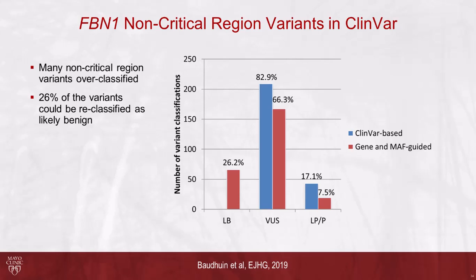So the blue bars are the ClinVar-based classification. So we have likely benign, variant of uncertain significance, or likely pathogenic and pathogenic. And when we applied our gene-based knowledge and minor allele frequency, we actually reclassified over a quarter of them as likely benign. And these would be non-reportable, if we saw them. So, really there was a significant number of overclassified variants in ClinVar.